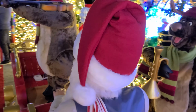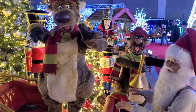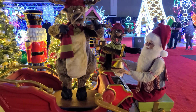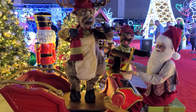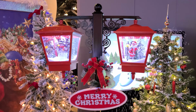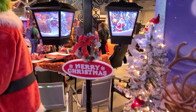Supposed to be cute and sweet, but these things are scarier than the haunted house stuff. Okay, I like these things a lot. Consider getting one of these for the house. Snow lamppost, $2.50. That is not that bad.